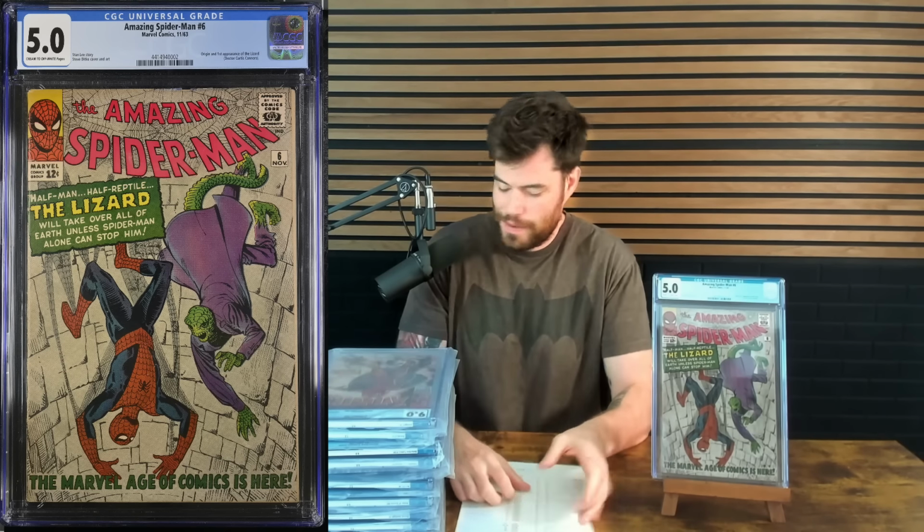Now on to some a little more expensive books. So bust out those wallets. And we got Spider-Man number 6. And where is this one? I don't know what this one is worth. It's not on this sheet. But nonetheless, it exists. And these are all for sale on our website, collectorscomics.com. I must have accidentally deleted it.